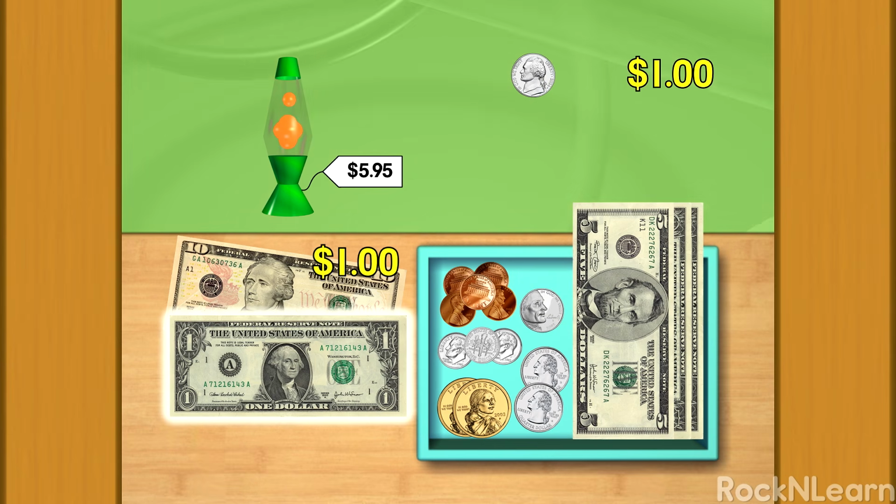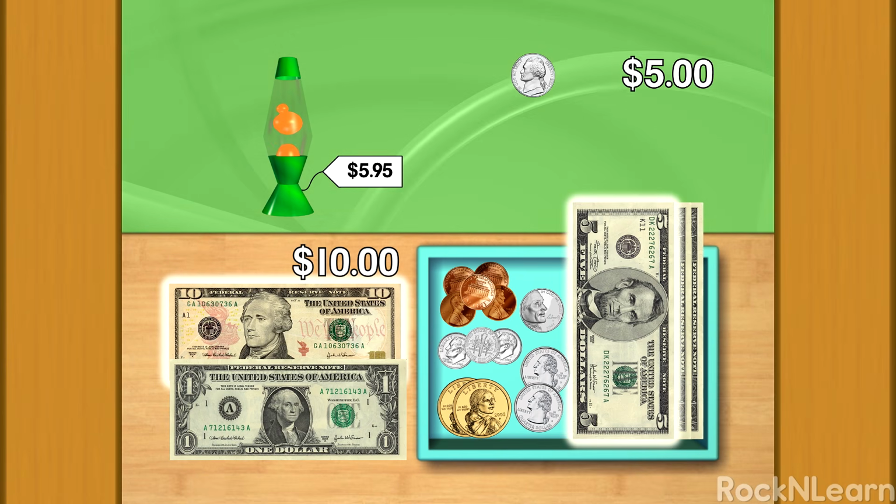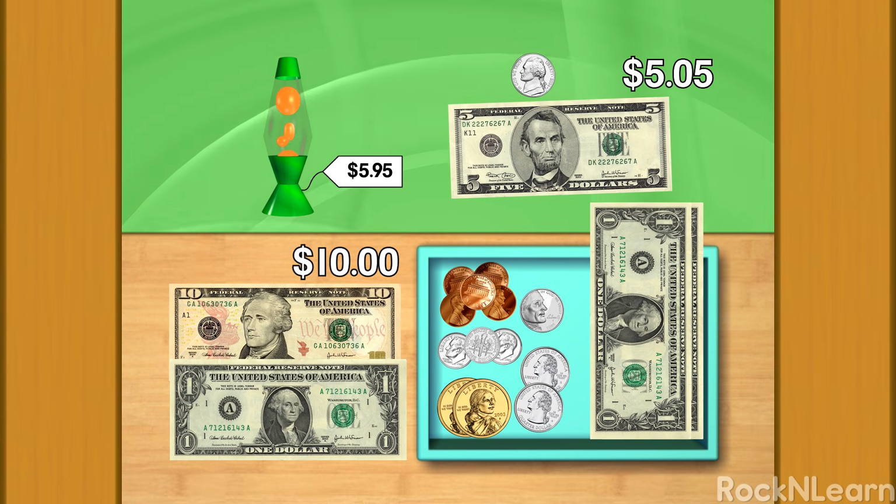Now to make change for the $10 bill. The dollar part of the price is $5, so this $5 bill will make it add up to the 10 that they gave us. They ended up with $5.05 in change.